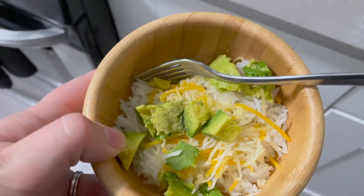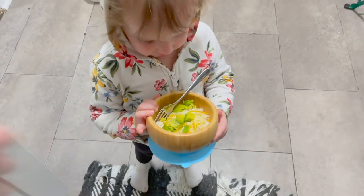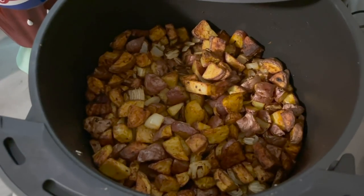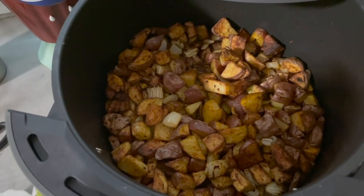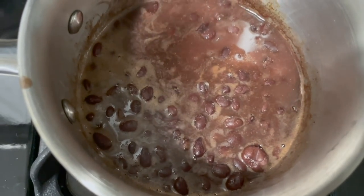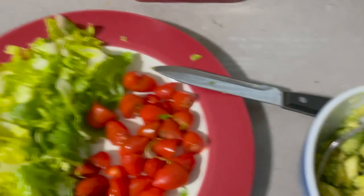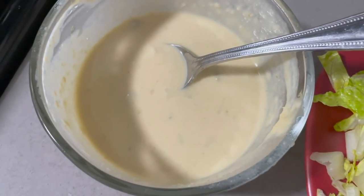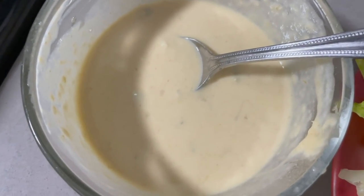I made Vivi this quick little bowl of just rice, cheese, and avocado. There you go. Cheese and avocado. And then potatoes in the air fryer for the meat with onions. I'm also gonna toss some green chilies on here. All that was on here to cook was olive oil and half a packet of taco seasoning. Got black beans, salt, pepper, garlic, cumin, and hot sauce. Just cooking slowly here. Some lettuce and tomatoes, avocado, salsa, and some cheese for the toppings. Lastly, I just whipped together this little hummus dressing. It's avocado hummus. It's actually super, super spicy with lemon juice, some water, and garlic.